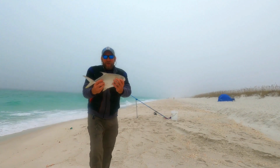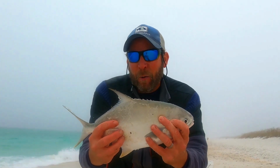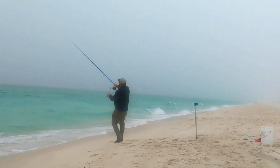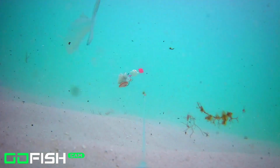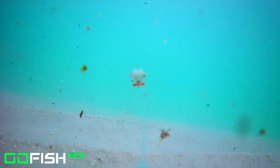Hello, I'm not really filming. That's a nice pompano we caught. We got the fight underwater. Cast back out in the same exact spot each time, because once I found one fish, there's still going to be more in that area. There's a reason why they're feeding.